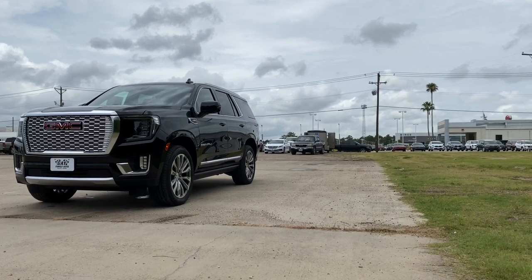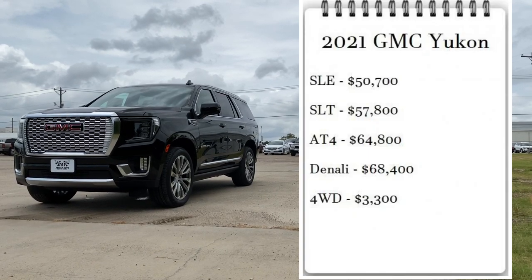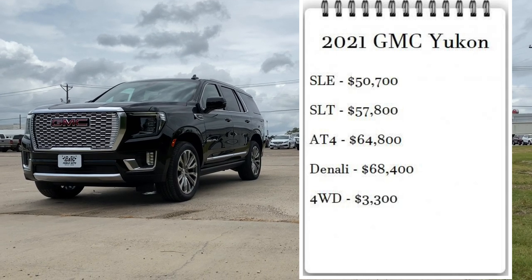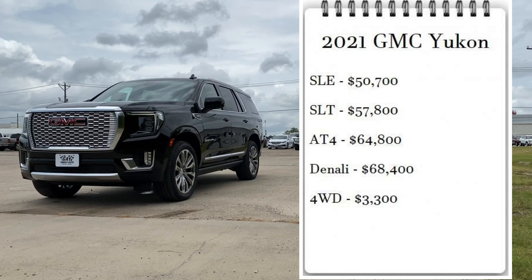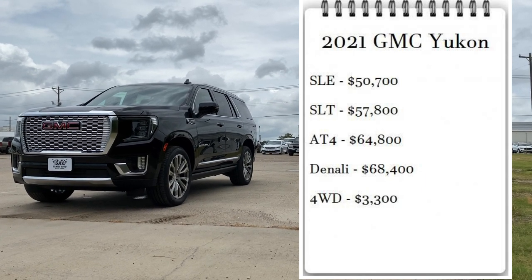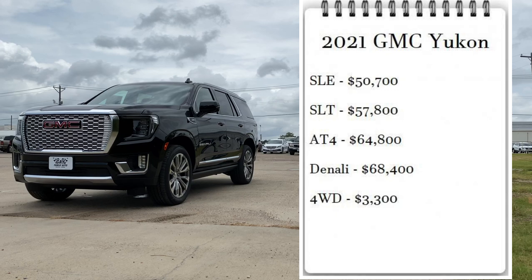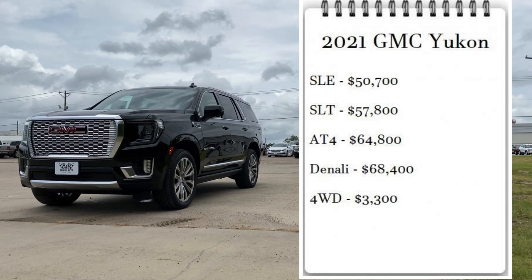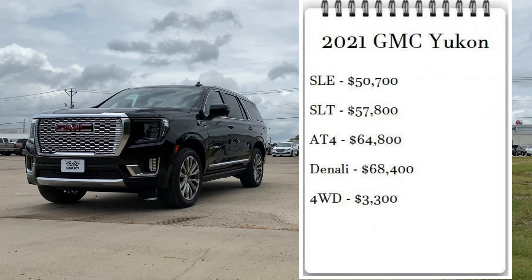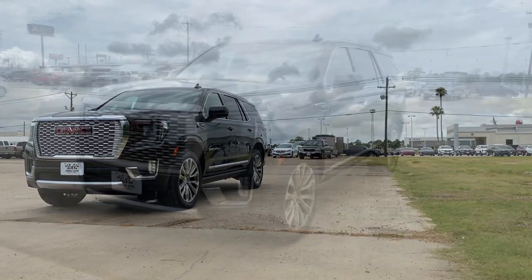So the 2021 Yukon comes with 4 available trims you can choose from. The SLE that starts at $50,700, and then you have the SLT that starts at $57,800, and then you have the off-road trim, the AT4, that starts at $64,800. And then you have my tester, the top of the line in luxury, the Denali, that starts at $68,400. And to add 4-wheel drive to any of these trims, add $3,000.